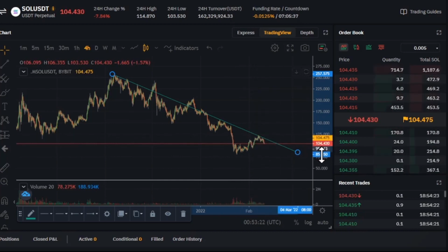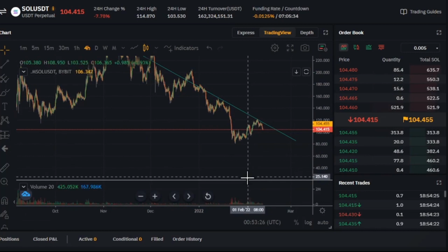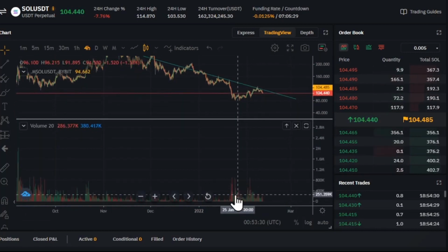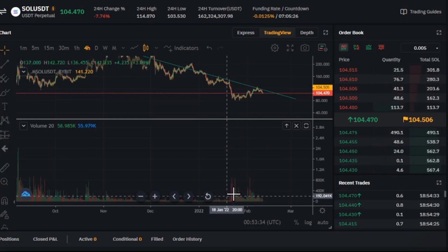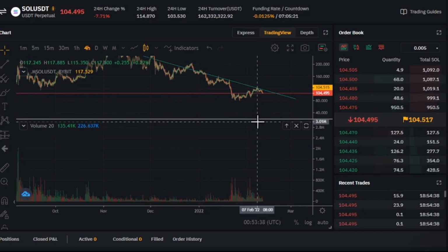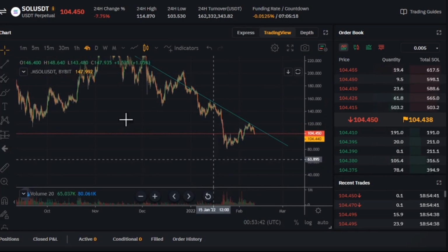We did attempt a confirmed breakout at $120 and we did not get it. If we take a look at the volume here, you can actually see that Solana has been picking up a lot of volume, at least over the past 2 weeks. So people have been trying to buy the dip here. However, we are still not there for a confirmed breakout whenever it comes to Solana.